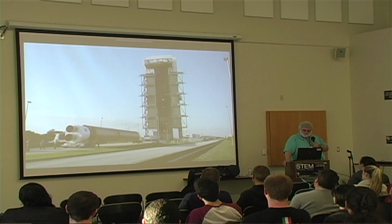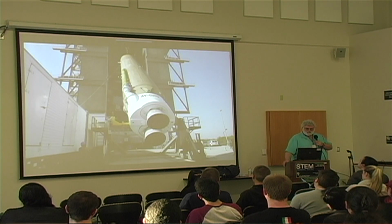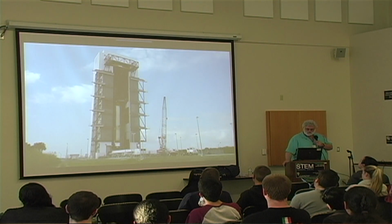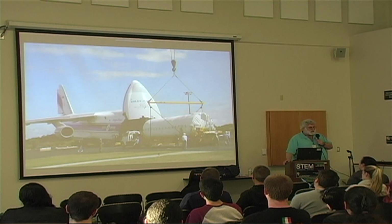And after you do a little bit of basic checkout, you put it on a trailer and you wheel it out to the vertical integration building there, getting it ready to start stacking the rocket. And here a crane is lifting it up. Yeah, you're holding your breath during this part. And it gets settled into the vertical integration facility there.